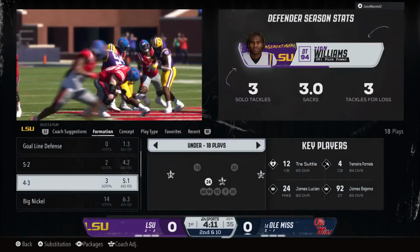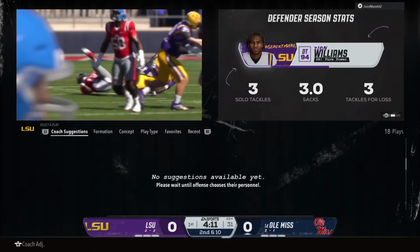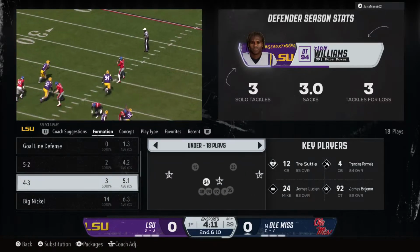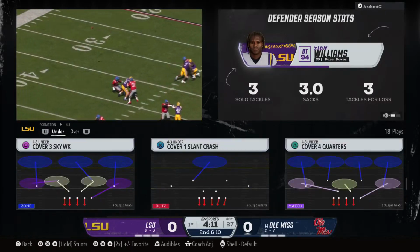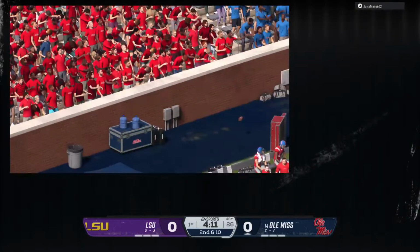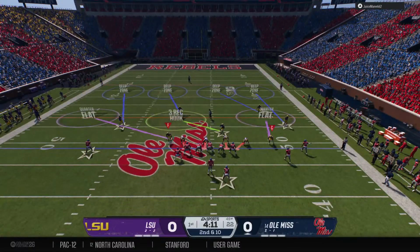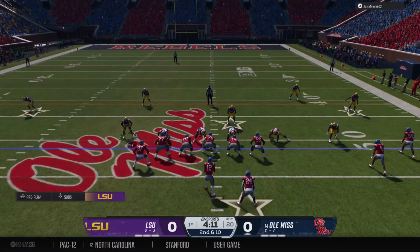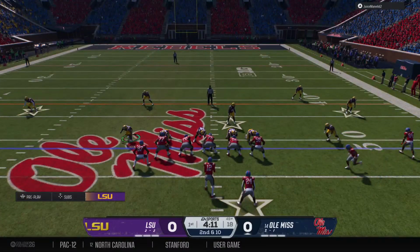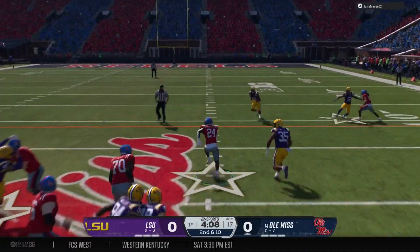And both these schools, obviously, so closely connected. Games are usually really, really good. A ton of talent on the field. Big bragging rights on the line. Working well behind the sticks on second down. Motion from the wideout. Hand off from the shotgun.